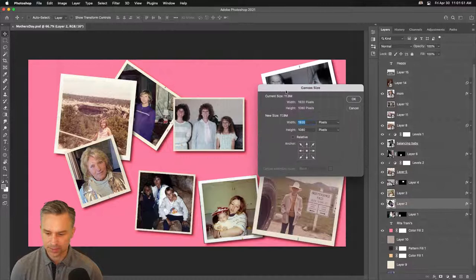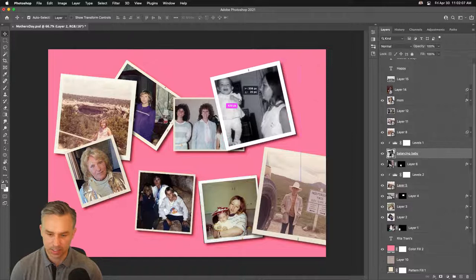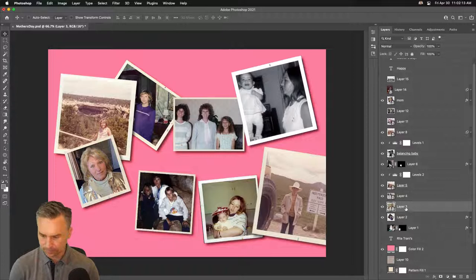So, canvas size, inches. If we do, we can do a 5x7. So 7, 5, click OK. There we are. Better format. I'm into it. All right. I'm making all these smart objects.